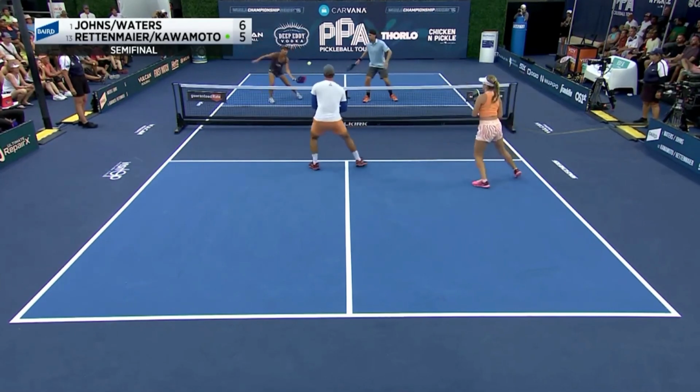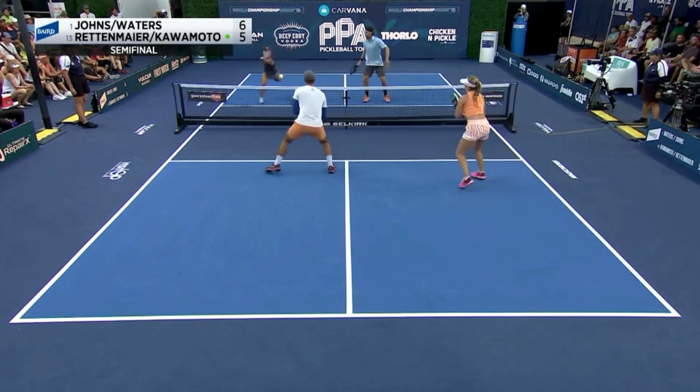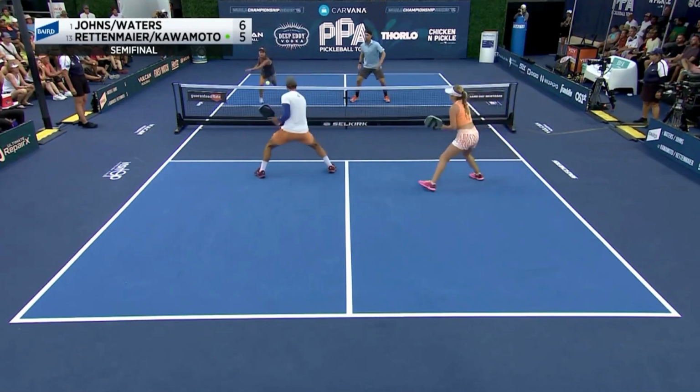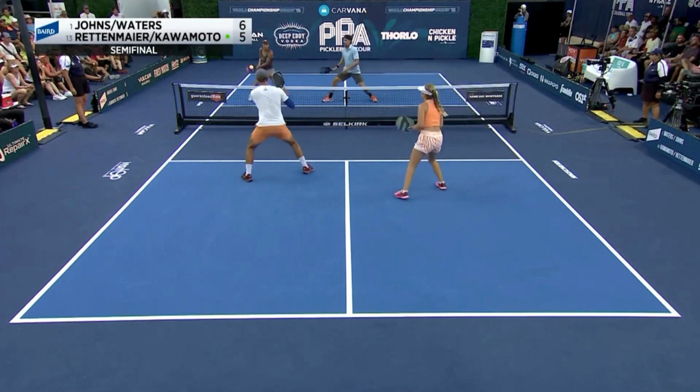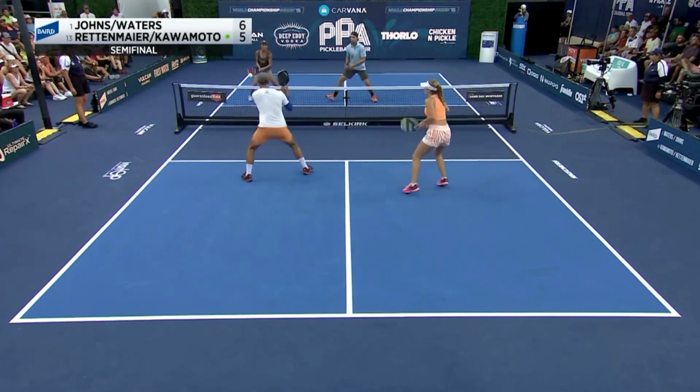Okay, let me rephrase this. Here's the forehand. Watch how big her follow through is. She's putting 100% into this. Then she's trying to get back to her ready position. She's not really back there by the time the ball comes back. And so the ball gets into her body.